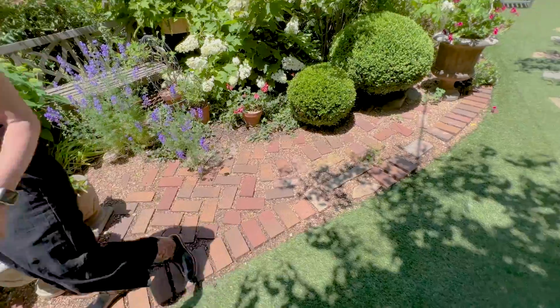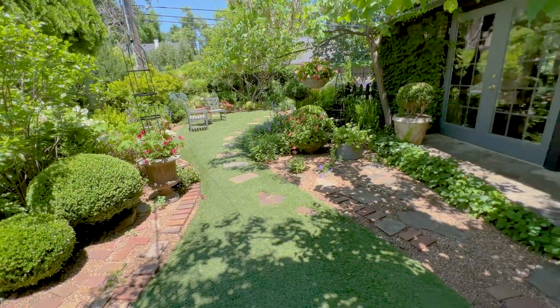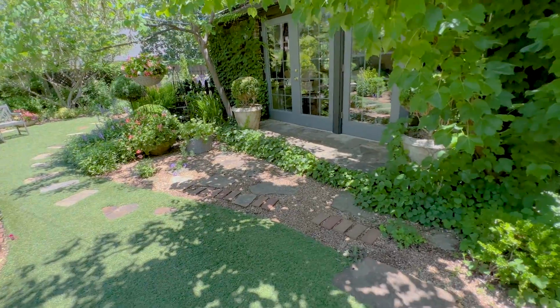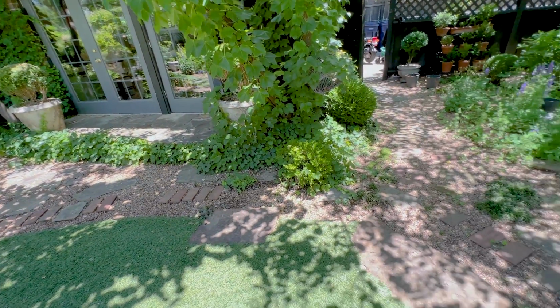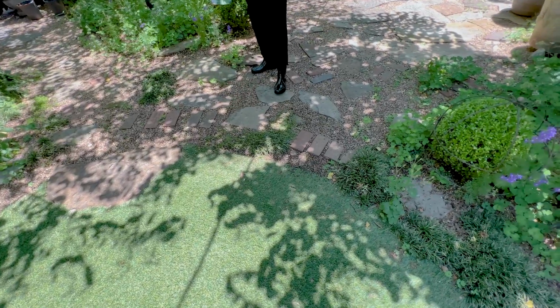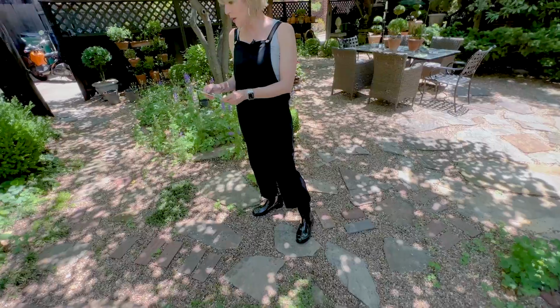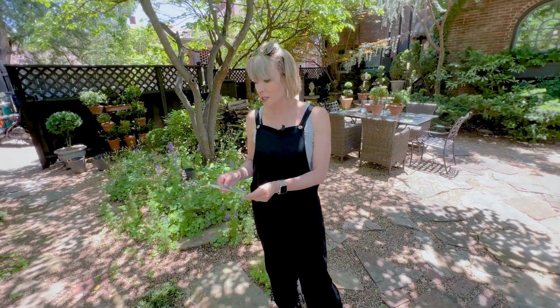You'll also notice, I think you can tell, in the very bottom of the shot, around where it shows the date, you can see that there was no brick border over here. It just went directly into flagstone. So I like the way it looks much more finished, and it looks like one more continuous line.